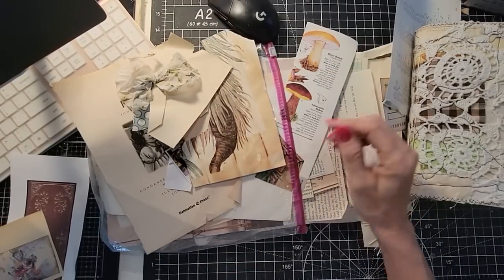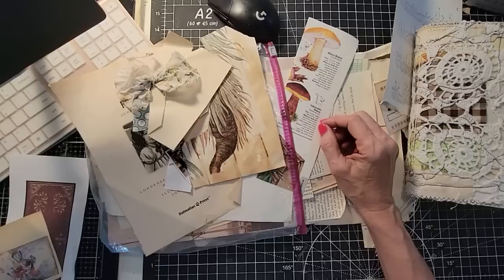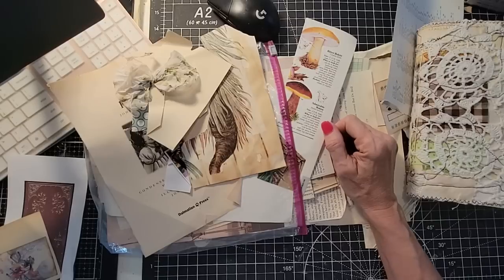Cindy Stahl says, hi Pam, love your videos. My question, how do you get the musty smell out of books and paper if you can't put them out in the sun? I found a great old children's book, but it's very musty. Need to get the smell out so I can use it in a journal.